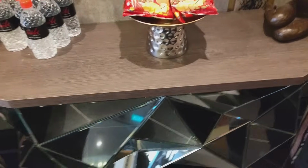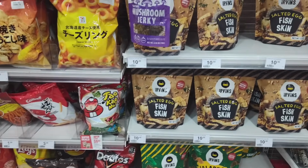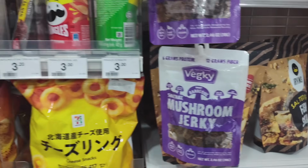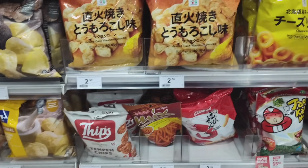Now be prepared when you arrive here because there are some different flavors that you aren't expecting. It really is a culinary treat to be able to try some of these things out.